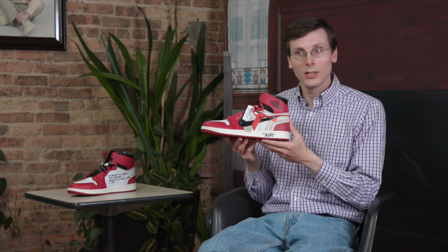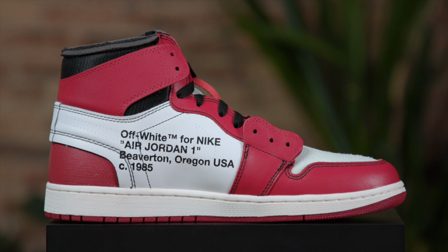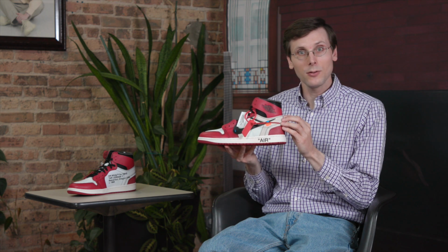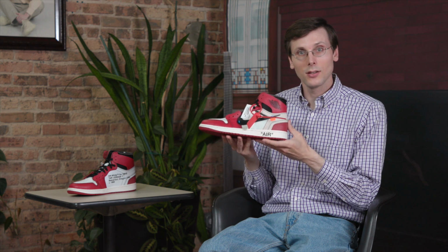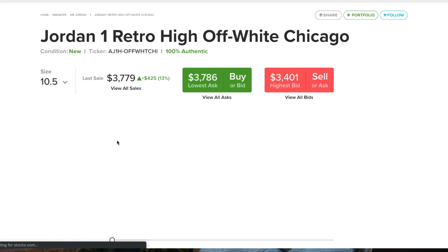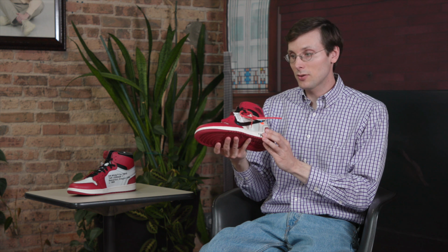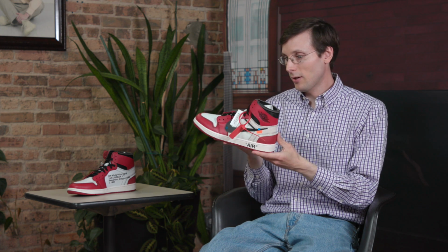At number 4, another off-white shoe, the Michael Air Jordan 1 Chicago colorway. I've talked about this shoe before. To me, not only is this shoe a collector's item, it is a piece of art. This one is going for about $3,000-ish to almost $4,000. So a hefty price tag. Almost makes me nervous just holding this with my bare hands.